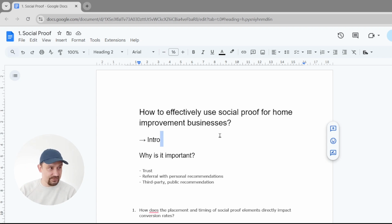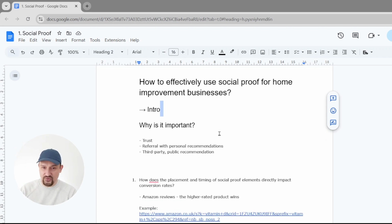That supplier still needs to be credible, and the way to verify their credibility is by reading the reviews, ideally hosted on a third-party website. It serves like a public recommendation for that person, and that's how we make decisions on who we are going to invite to our home to do the job.